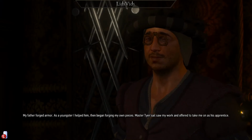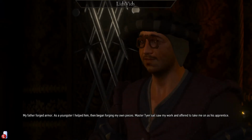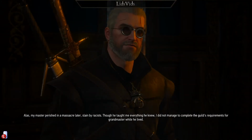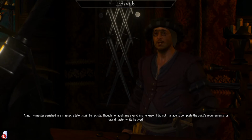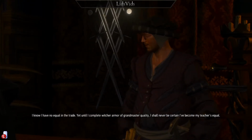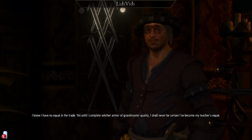father forged armor. As a youngster, You I finally get helped the him, gear then set began bonuses forging that my we're own pieces. eyeing for a long time. Master Tien Sail saw my work and offered to take me on as his apprentice. Only now, years on, do I realize the honor that was. Alas, my master perished in a massacre later, slain by racists. Though he taught me everything he knew, I did not manage to complete the guild's requirements for Grandmaster while he lived. I know I have no equal in the trade. Yet, until I complete Witcher armor of Grandmaster quality, I shall never be certain I've become my teacher's equal.